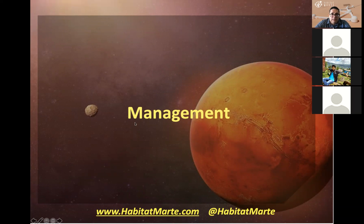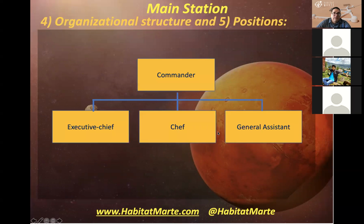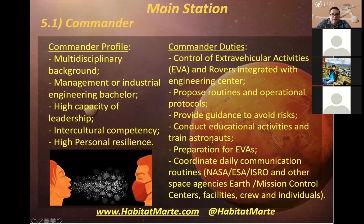Now I'll be talking about the third part of this presentation, which is related to management. In this case, thinking about the organizational structure and positions, we are imagining the commander, executive chief, a chef, and a general assistant. The commander is someone with a multidisciplinary background, also presenting a management or industrial engineering bachelor's, also with a high capacity of leadership and intercultural competence and high personal resilience.